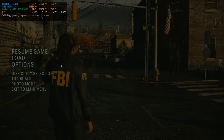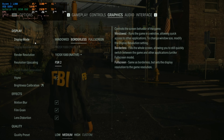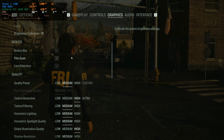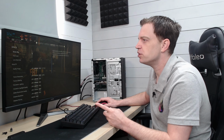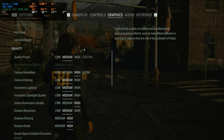It's really good that this game actually does start, but we'll go over to the graphics options now. We are currently running in 1080p native, so we've got no FSR at all. That's quite nice to know. We've got all of the effects on, so I'm presuming motion blur is the one that's causing us a bit of motion blurriness on the screen, which is not helped by the fact that we're only seeing 20 frames of it. Then we'll go down to the settings and everything at the moment is clicked to medium.